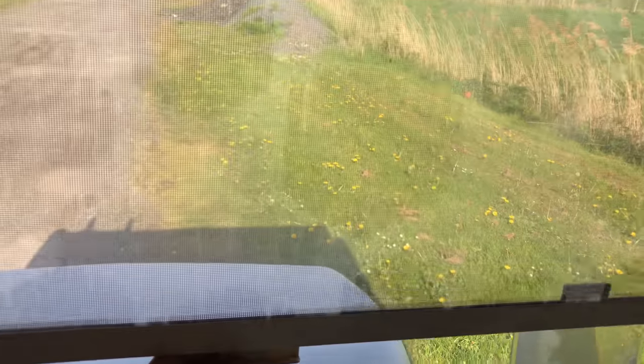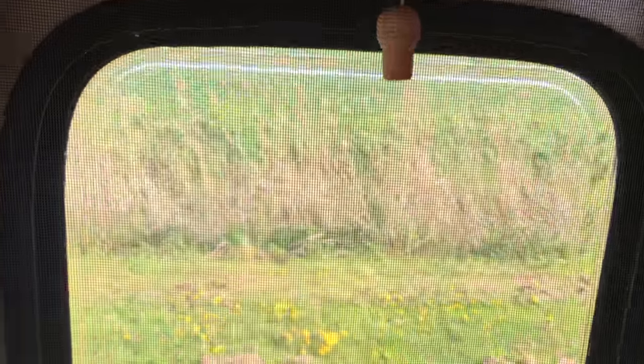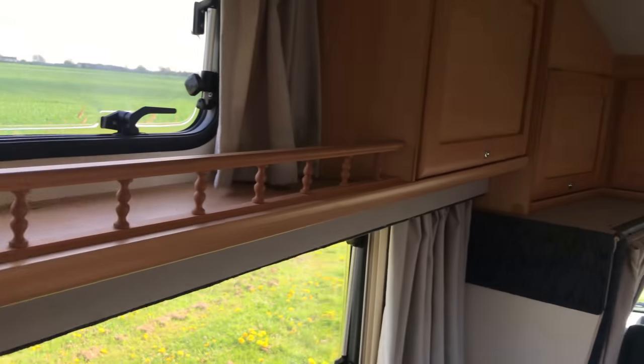Again, blackout blinds and fly nets to every windscreen. Up here we've got a blackout blind and we've got fly nets there, you can see. Outside light. More cupboard space, more space above your seats.